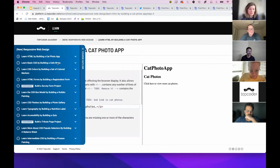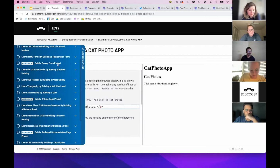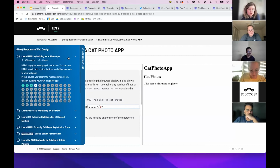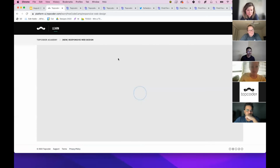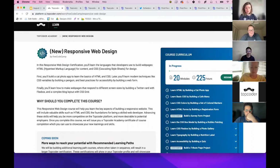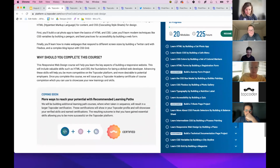To see a high-level overview of the course, you have this menu that's opening on the side. And then each section has a couple of steps. Like this one has 67 slides, basically, with each step being a slide, and takes 5 hours. This course is pretty large. I think it's 225 hours, yes, 225 hours, but it's going to give you a good understanding of responsive web design and how to code it.